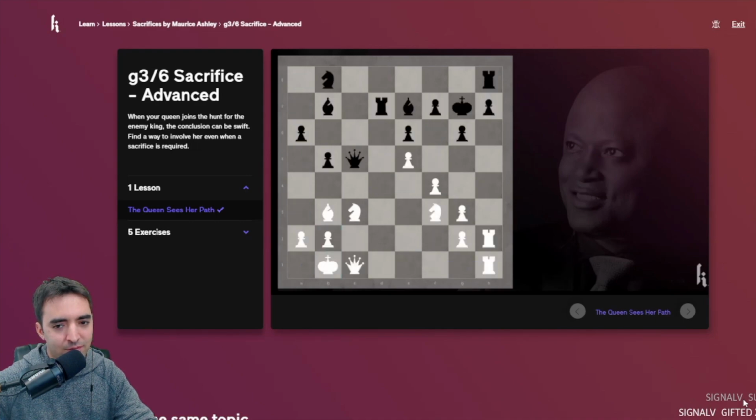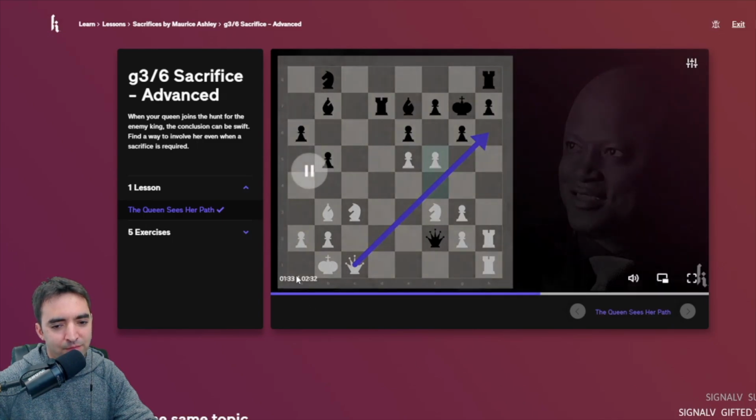In this next position, Black should have been very careful. b4 would have been a nice move, looking to trade off queens. Instead, Black played the unbelievably greedy queen to f2, trying to take the pawn on g3. Well, White punished this move instantly with the move f5, clearing the line for the queen to come in and hunt down the Black king.